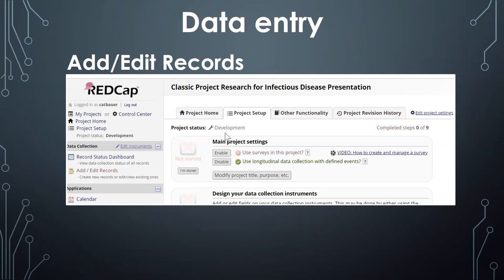So first of all, you have to have an account. Then you have to be added to the project, and those are two separate things. The account is at the REDCap level of the whole platform. And then the project is at the level of whoever is the PI or whoever is the lead on the project. You're added to that project.